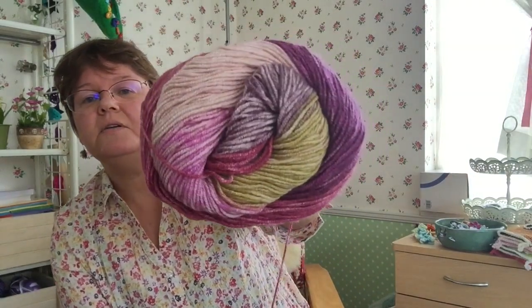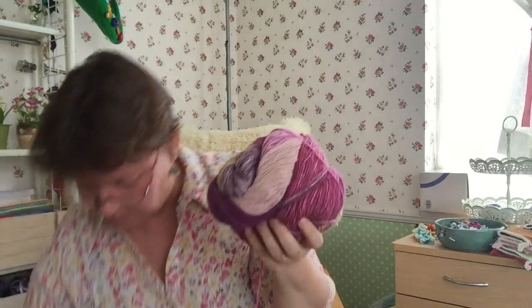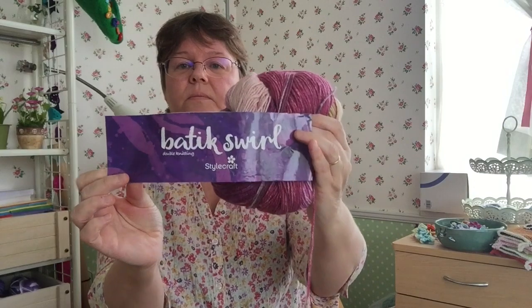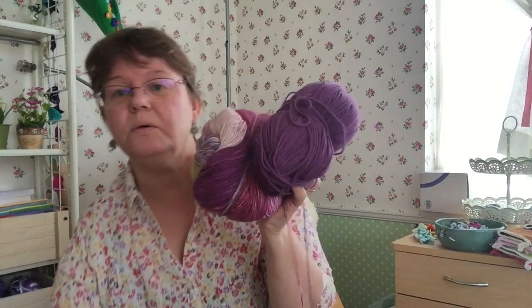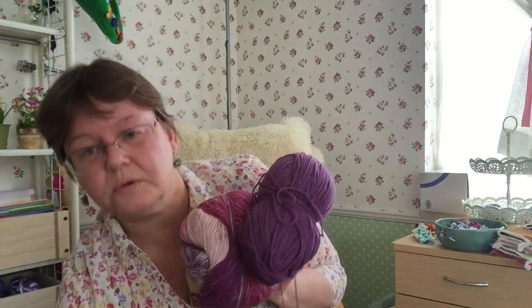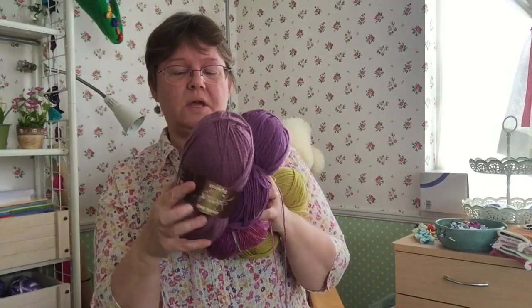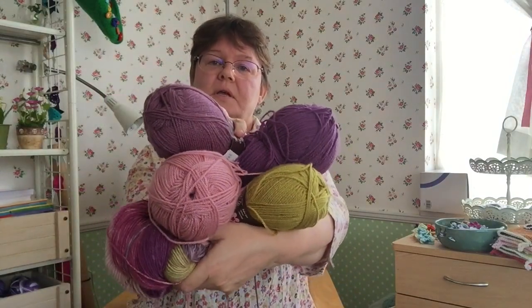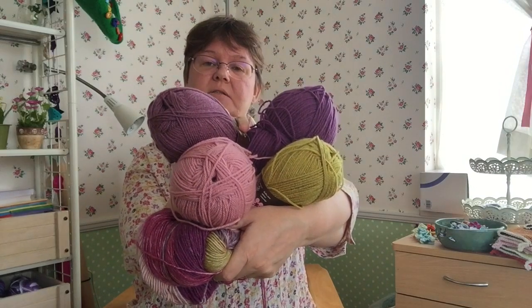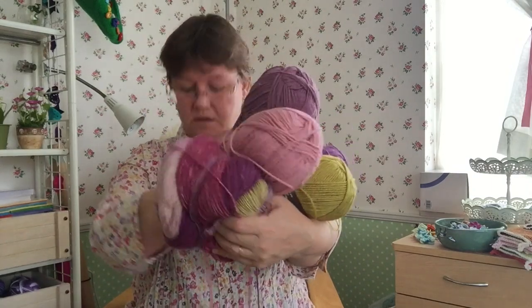So the start is this lovely variegated ball, but I've only got 1 of those, so it's a batik pattern, but I've got lots of other yarns that go with it, so I thought that I would add rounds of the plain afterwards, and so it will be variegated in the middle and then with plain working out, and it'll be as big as how much all these balls make. I don't know how big that will be.